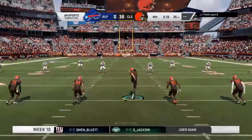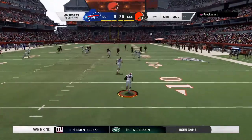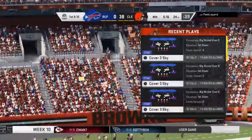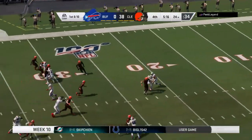Set now to kick this one away, and off it goes. This is taken at his 4. And he'll bring it back to just about the 25. Call it the 24-yard line. At their own 24-yard line.